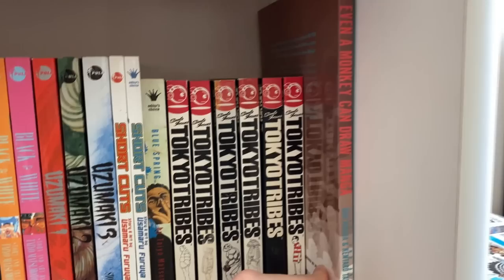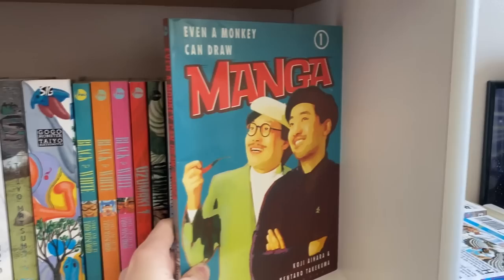Next to that, we have Even a Monkey Can Draw Manga, another pulp manga. I believe this is more comic style. Haven't gotten to this one yet, but I've heard that it's pretty funny and unique as well.